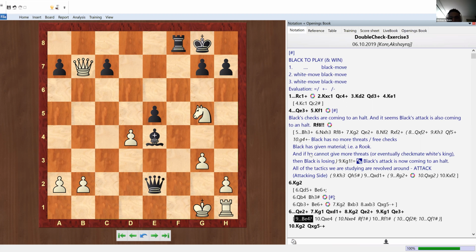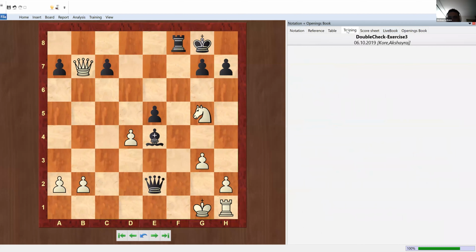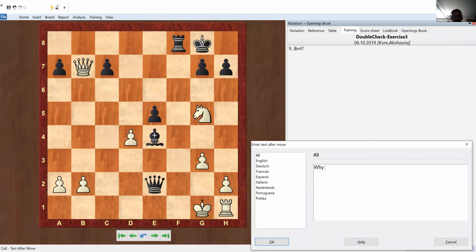Can anybody help me find it out? So how about this? Let's take a few minutes. I'll give you guys 5 minutes to think on this. Why bishop e4? Why was black's last move a mistake? It looks strong. By the way, I'm going to mute everyone. No discussion, only thinking. This is time to think.